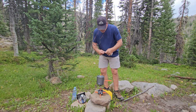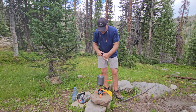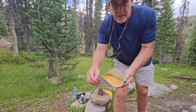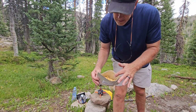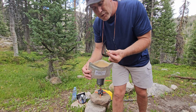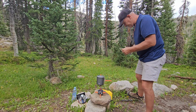All right, my water is getting close, so let's get this curry prepped. And there's what it looks like inside, all freeze dried up. A little rice, Penang curry, some bell peppers, water bamboo shoots, I think. Some other things in there as well.